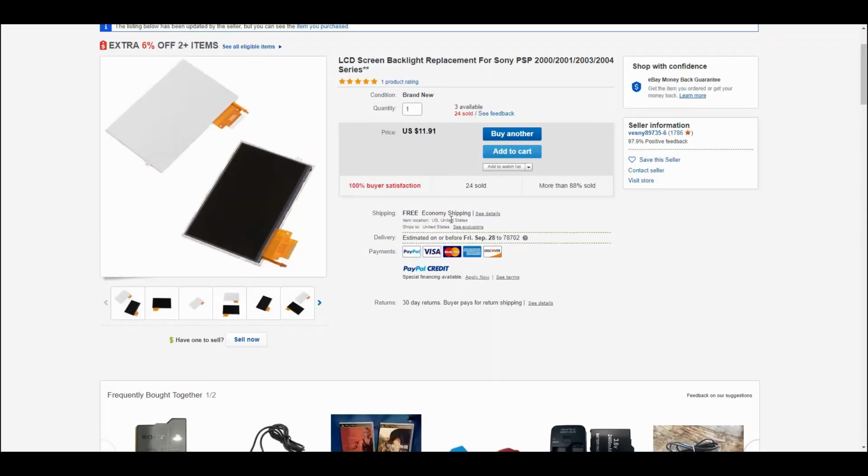Once again, I'm looking for item location in the United States. If you're in a super slow situation where you don't really care about replacing this and you'll get to it when you get to it, you might want to buy from China.